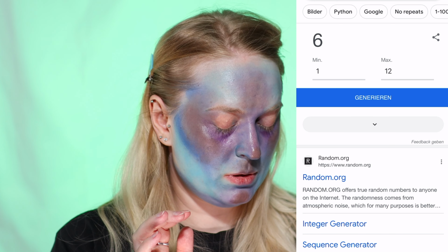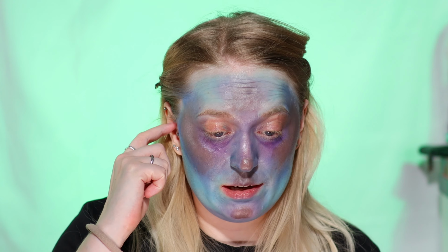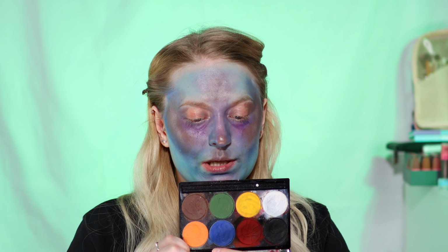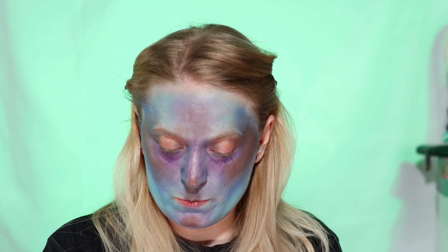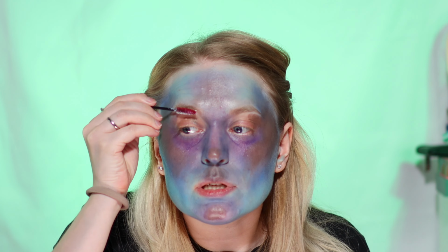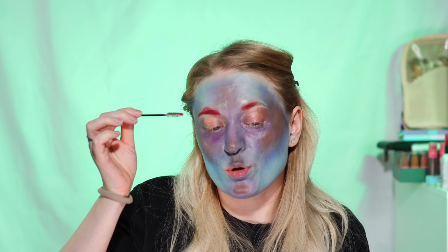So, the eyebrows. The eyebrows in our random generator will be number 5, which is red. Red eyebrows is not that bad. I actually have a pencil, so maybe I can use pencil or water-activated paint. This is my water-activated palette, and I have this red, which is close to the red in the MAC palette, so I'm going to use that. I'm going to use a spoolie and a bit of Fix Plus to dip things and make my eyebrows red. I think it's very prominent in such a way. It's not precise, but it's prominent.